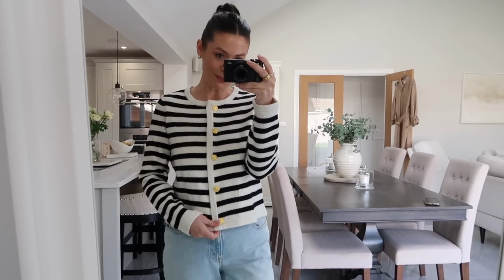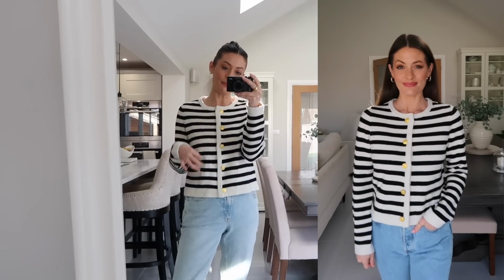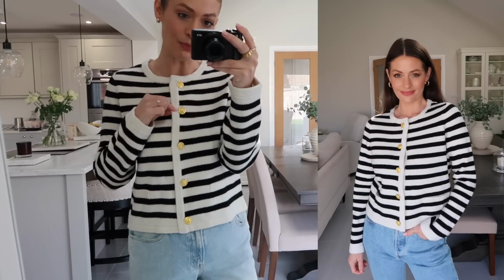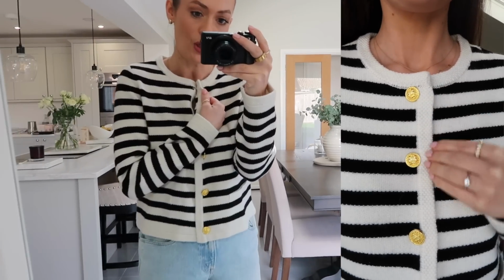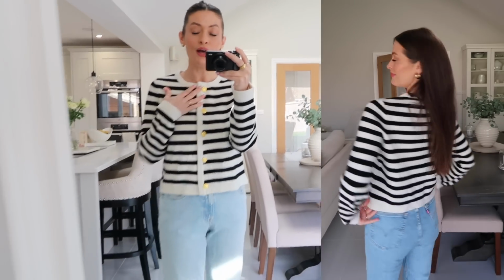This is option number 2. As you can see, a very similar style, both black and cream stripes. Obviously this has a thicker stripe, and also has the gold buttons running down. In fact, these buttons are a little bit more of a brighter gold, but underneath there's a hook and eye detail. So it's quite good that they don't pull. Sometimes if it is buttons, they pull open.